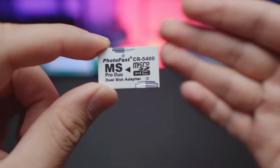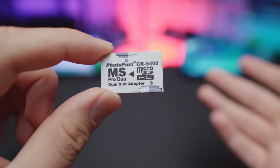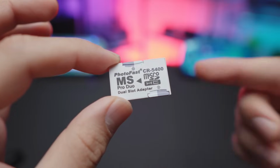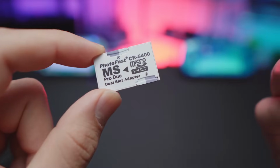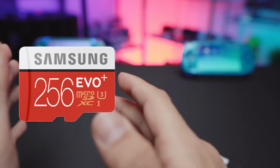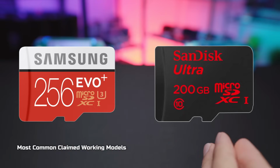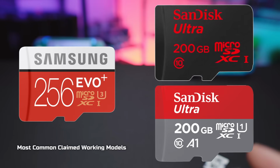But of course, these are nowhere to be found, and the general consensus is you just go out there, buy a bunch of different adapters from different sellers, and just hope that one of them works. That's the general consensus when it comes to the dual SD card adapters. As for what's compatible with them, as far as my research goes, you'll either be looking for a 256 Samsung Evo with a dual tone orange-white color, or the 200GB SanDisk. And it seems like not only the black one with the red text will work, but also the ones that are recent with the A1 rating.